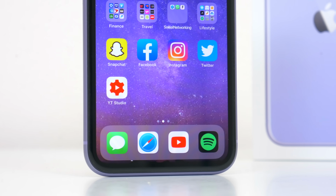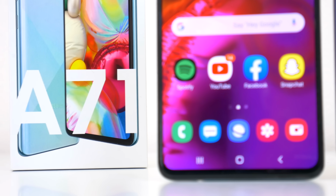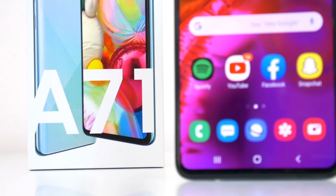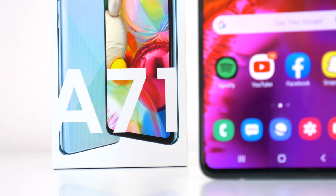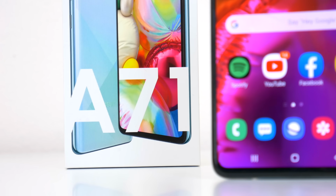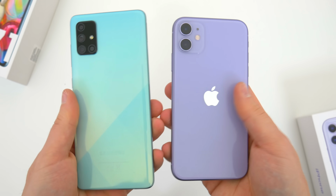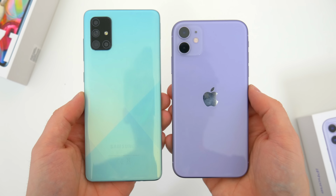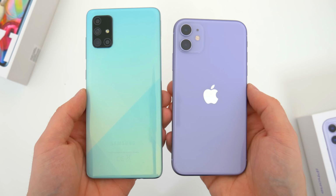The iPhone 11 is technically Apple's cheapest current phone, at least right now, and the A71 is Samsung's most expensive new device in their A series lineup right now, which is sort of their budget and mid-range line. So in a weird roundabout way, we're sort of comparing budget device to budget device, since Apple doesn't go any cheaper, and since Samsung didn't do a budget S series phone this year.